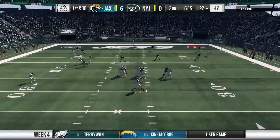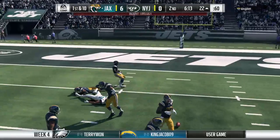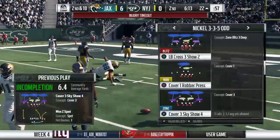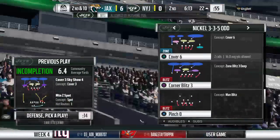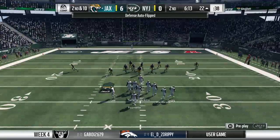So after the INT, it's Bortles. He couldn't quite hold it. Got hit. Ball pops out. Incomplete. And now following the incomplete pass, we'll get a timeout here for an injured player. Well, he gets attended to. We'll step aside.